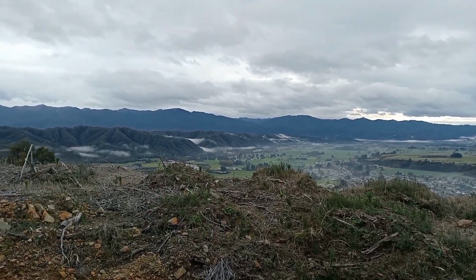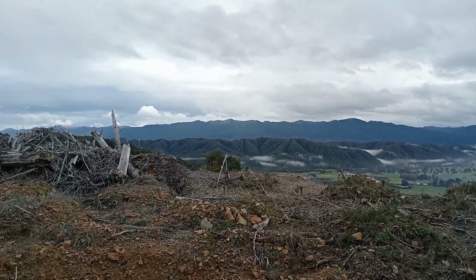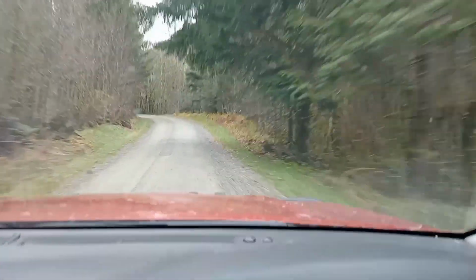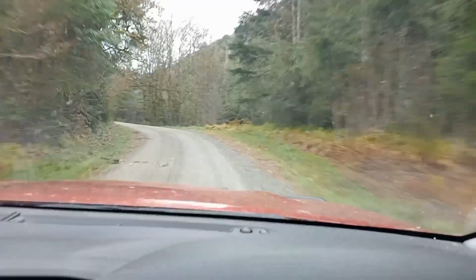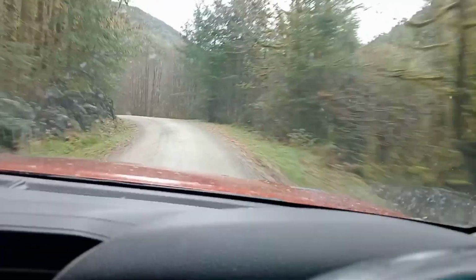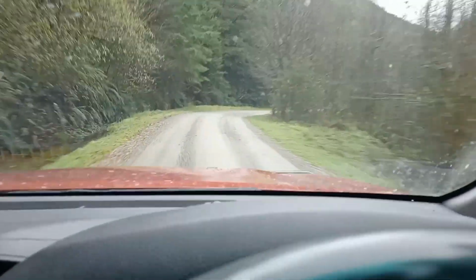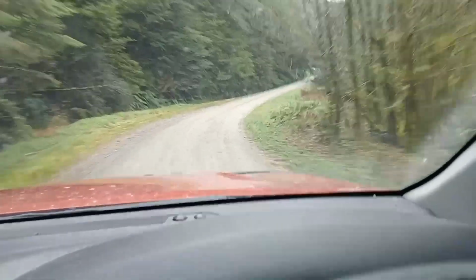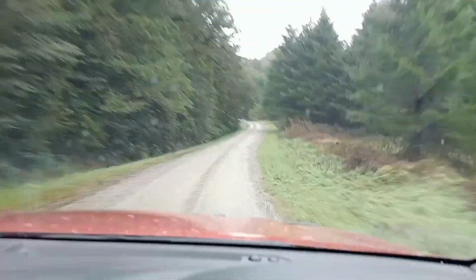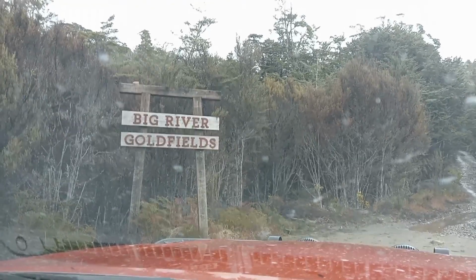Can't get over these views in our own backyard, it's so close. So it's down Soldiers Road on the way to the start of the track. Still pretty nice around here on gravel road and through the bush, just so nice. So made it out to the start of the Big River Goldfields track.